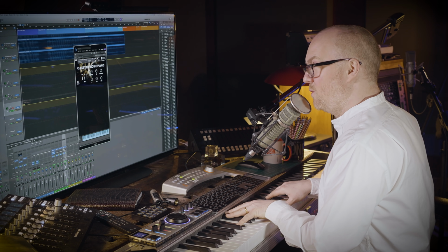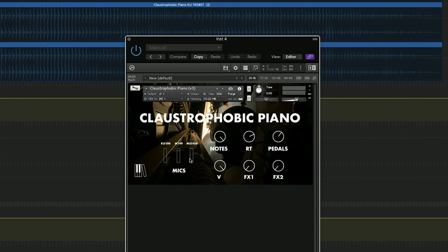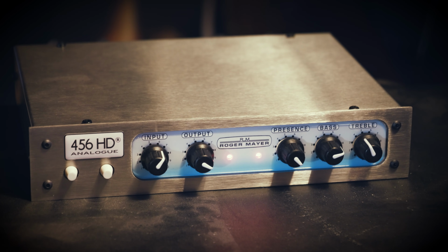And I put them into a box, and I'm quite nervous to hear this because this box was not cheap. Oh, I'm delighted. Wow. So this box, I bought it. It felt like it literally had nothing inside it. It has to be the ugliest thing in my studio. It is the Roger Mayer HD 756.